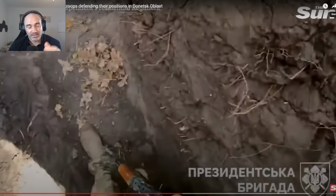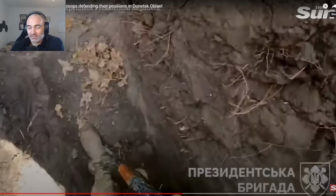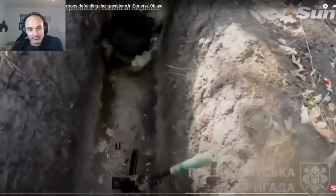Do you see? He never got out of the trench. He was almost shooting it with his arms above his head. Honestly, that is way safer. What the fuck?